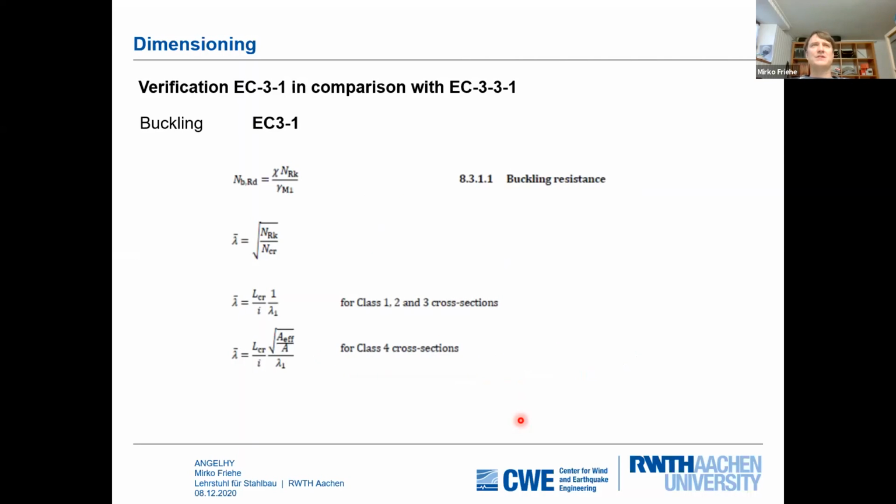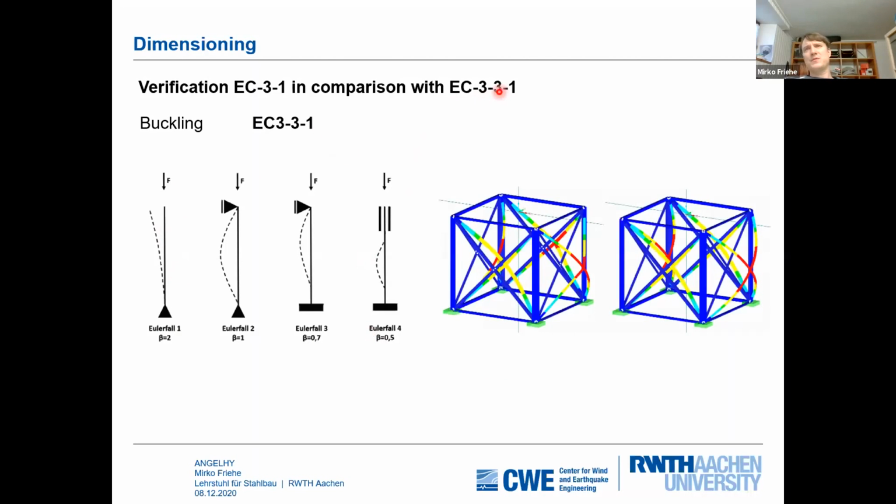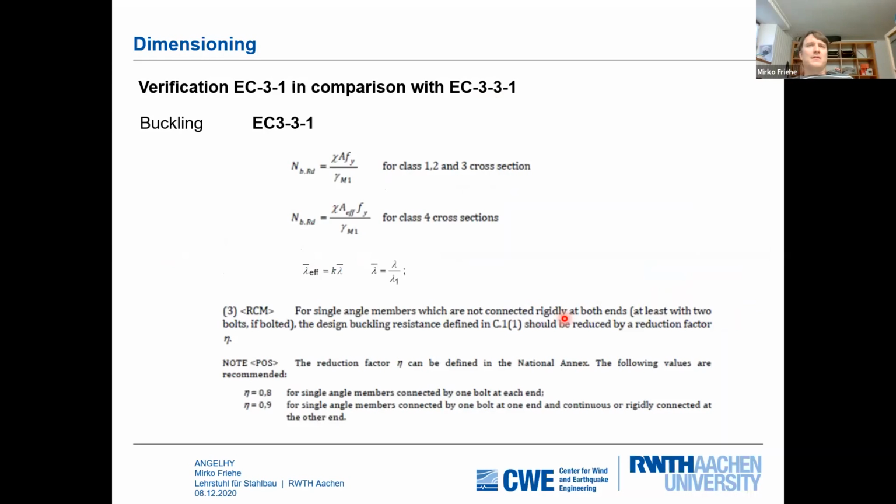And the verification according to Eurocode 3.1 for buckling, I think this is very straightforward. This is a bearing capacity for the buckling resistance. You need to define slenderness and so on, and you need to define it for the Euler cases. And this matters for single members. If you want to use, for example, 3.3.1, they try to give you some equations where you can handle truss structures. So it's more or less the same.